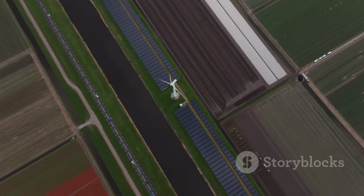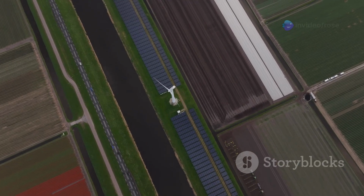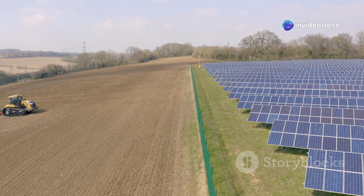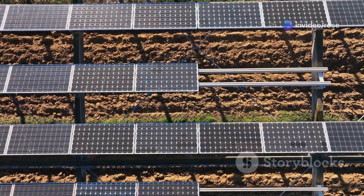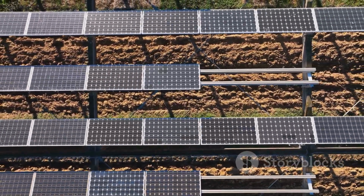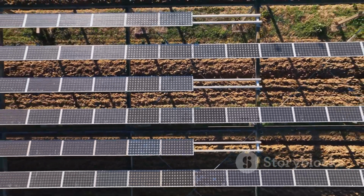How does it work? We put solar panels above or next to the crops. This way, we use the land for two things at once. We get more food and energy, and it's good for the environment. Using the sun's power means Italy doesn't need to use as much dirty energy from fossil fuels.